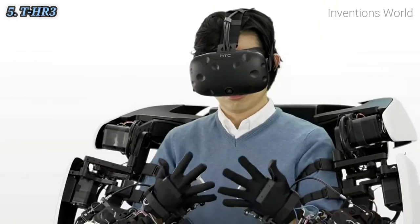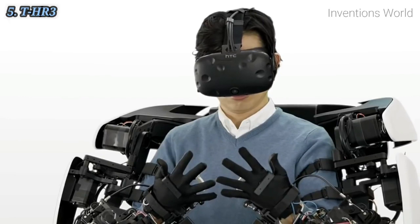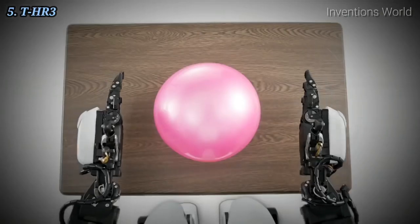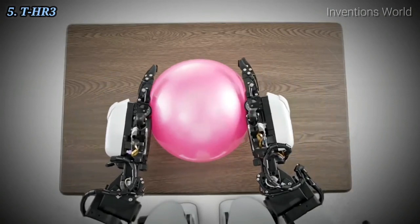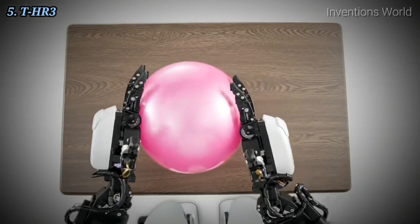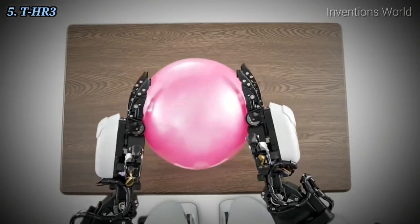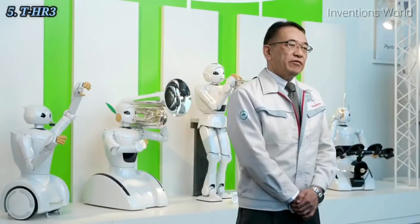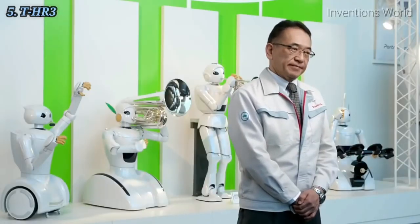Plus, the head mount display, connected to the cameras built into the robot, enables the operator to see what the robot can see in 3D and real time. Together with the torque servo modules, this technology lets the operator direct the robot's movements and the force it exerts into its actions. This robot was created to test our latest technologies.